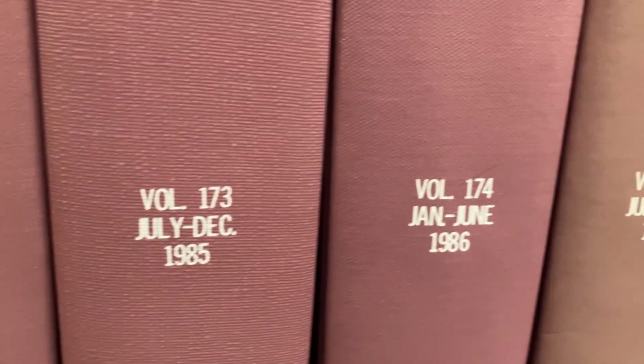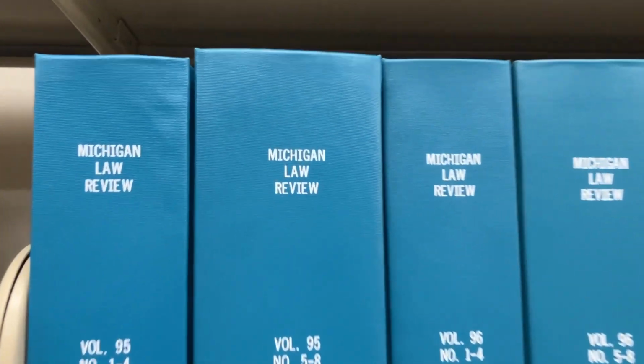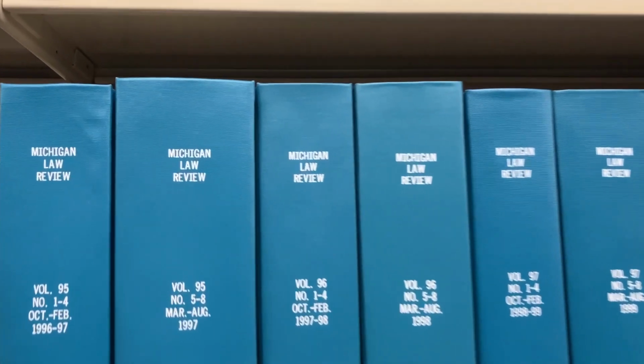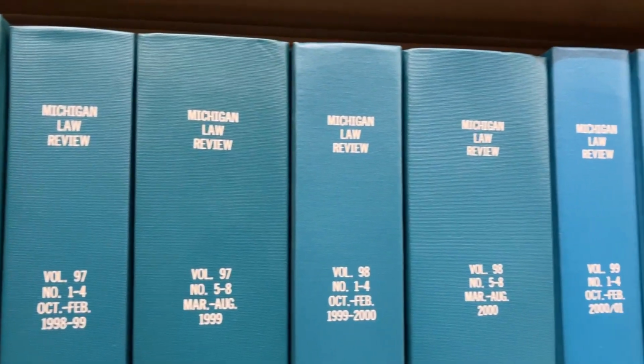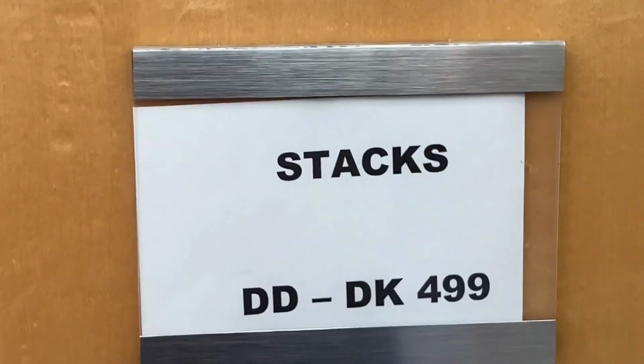The various issues will be contained within the volume, so you'd have like half a year of the journal in this case. This is the Michigan Law Review, and we have this journal here, and you can again see the volume and then the various numbers along with the year and the months.